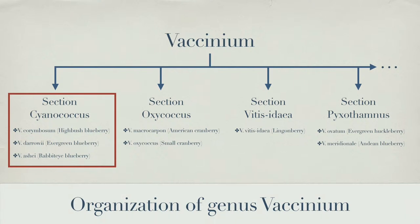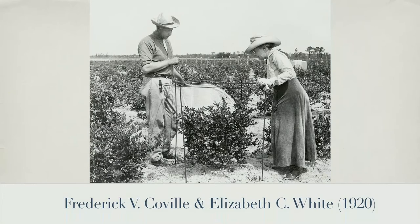At the time, this was the best example that we had of being able to cross between species in the same section. And it's the reason why we have blueberry on store shelves today. I'm going to go over a little bit of the improvements that were done to blueberry, a quick history. And we have to start in 1908 with Frederick Coville and Elizabeth White, who was the daughter of a cranberry grower in New Lisbon, New Jersey.